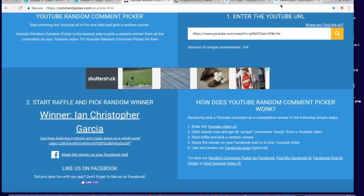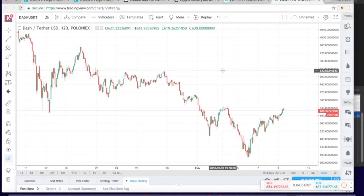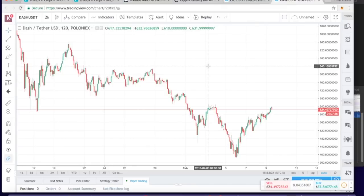Alright guys, so let's talk about the top 3 indicators that I like to use. Right now I'm on tradingview.com. I'm going to try to make this really fast so you can understand, but I'm also going to make it comprehensible to the best of my ability. TradingView is my favorite because it allows you to add all these indicators and it makes it real simple.